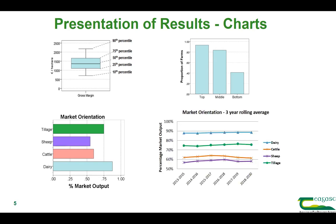When we present temporal data, we tend to do it as a time series, because you can get short-term positive and negative price or weather shocks that can show up as a blip in an individual year. So by using a rolling 3-year average, where the average of, say, 13 to 15 is 13, 14, 15, it smooths out or accounts for that level of external shock factors.